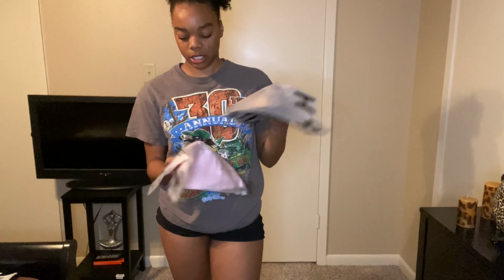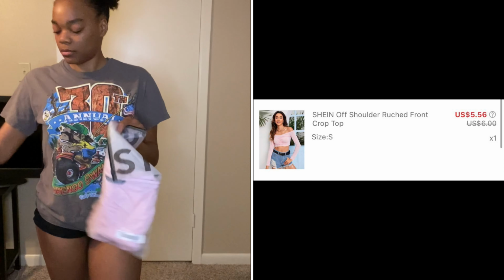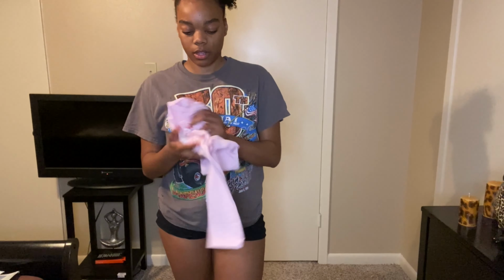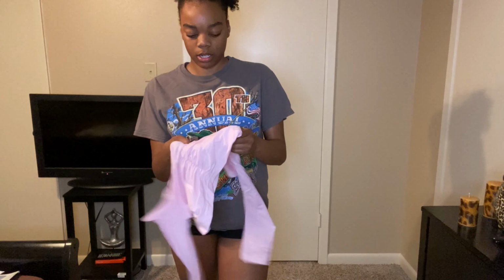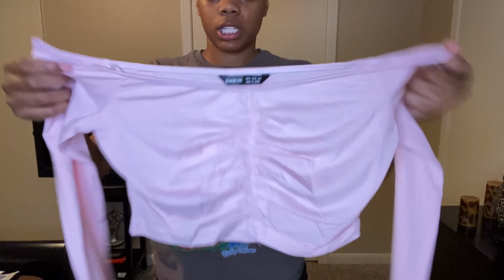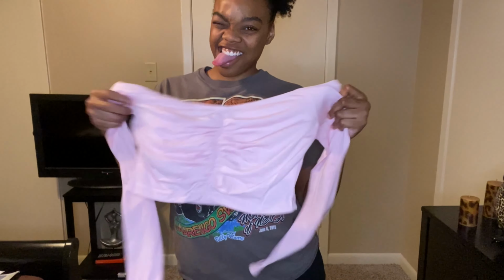What is this? Okay, I'm gonna try on this because I don't know what it is. Let me see. This is a long sleeve croppity toppity. So, okay, y'all, this is the shirt. It's cute and off the shoulder. I rate this 10 out of 10 as well.